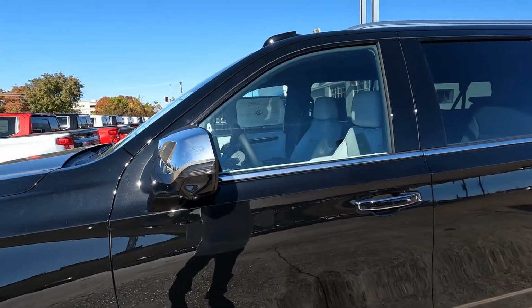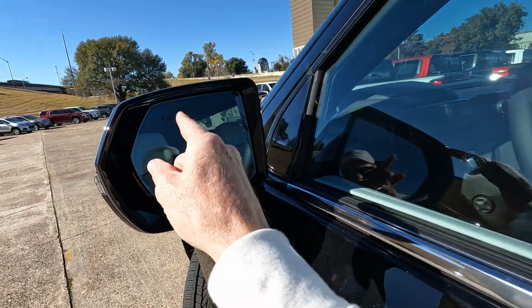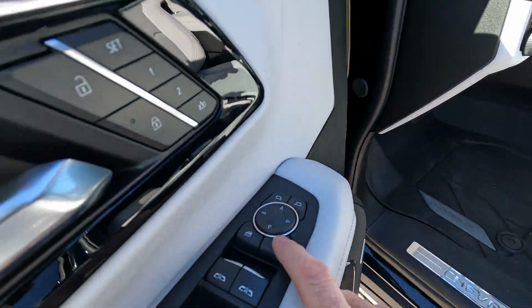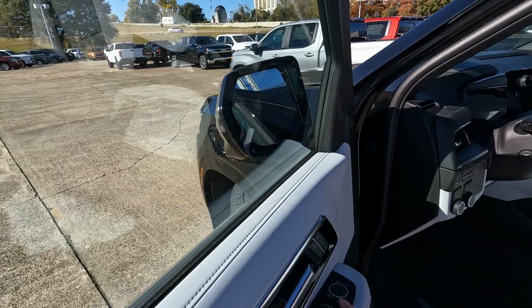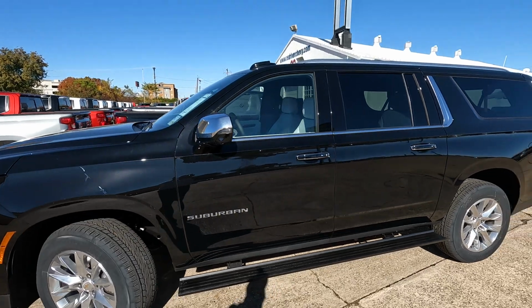And how about your side view mirrors? We're gonna have the chrome mirror caps, turn signal indicators built in. They're heated, they're power adjustable. Blind spot monitoring is built in right there. And if you come into the interior, you can push this button and see that they are also going to be power folding. For those of you who like that functionality, it literally has everything that I know a lot of you like to have with your side view mirrors.